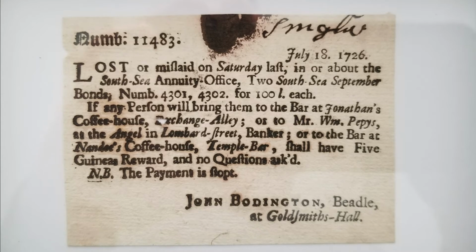Now, a guinea back then contained about 1/4 ounce of gold, and no questions asked. And then he also adds NB. Now, that's short for note well in Latin. The payment is stopped. So what he's saying is, hey, I mislaid these things. If you stole them, give them back to me. I'll give you a reward. I won't ask any questions. And by the way, if you try to cash in the bonds, you're not going to get paid because I already went to the office and told them they were stolen.